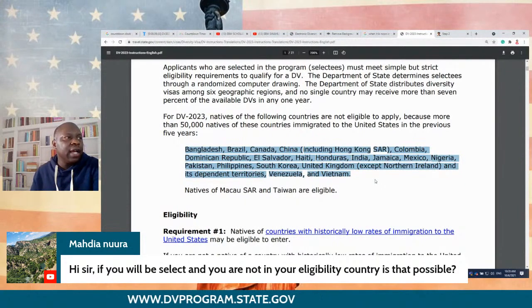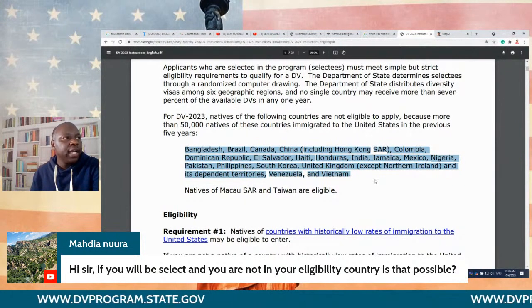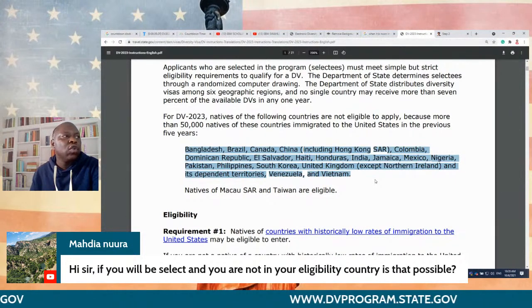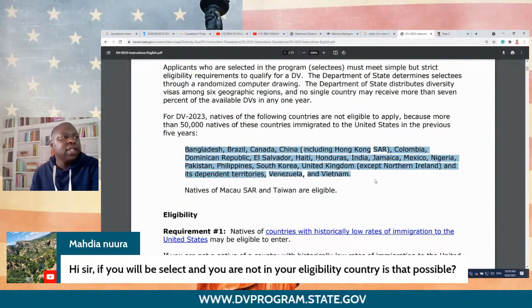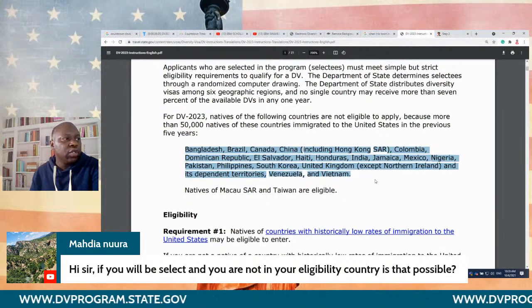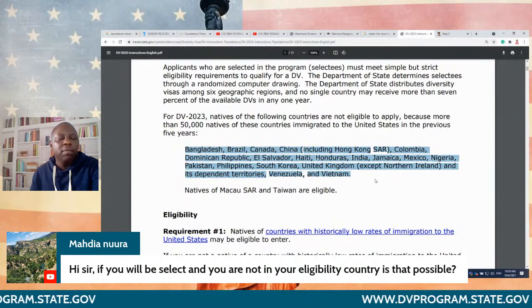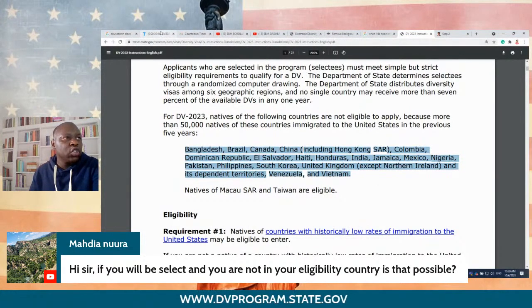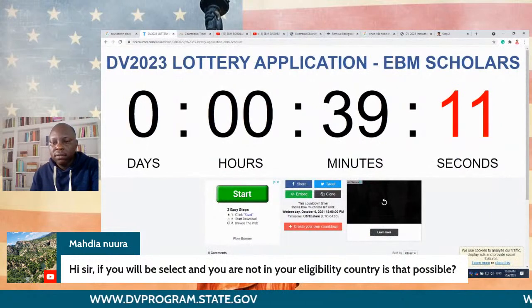Bangladesh, Brazil, Canada, China, Colombia, Dominican Republic, El Salvador, Haiti, Honduras, India, Jamaica, Mexico, Nigeria, Pakistan, Philippines, South Korea, United Kingdom, with the exception of Northern Ireland and its territories, Venezuela and Vietnam. These are the countries which are not eligible. So if you're from those countries, don't apply.